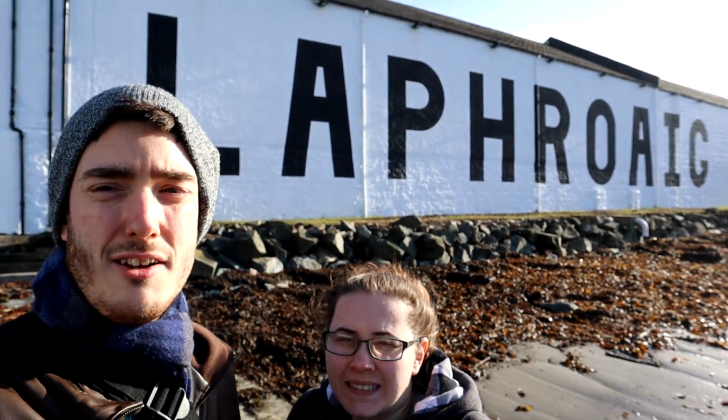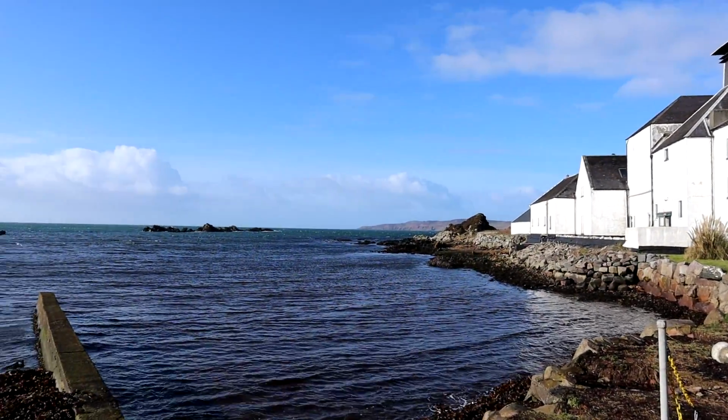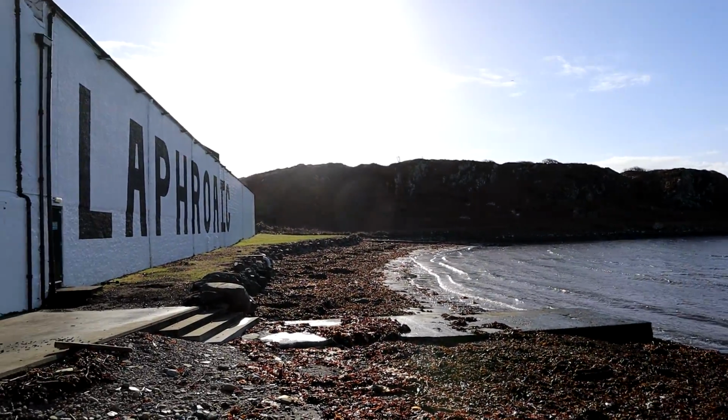So here we are today outside of Laphroaig. I'm doing the Distillers Wares tour, and then we're going to try and find our plots, I think. Again, it's a lovely, lovely distillery out by the coast, really scenic. It's going to be great fun to explore.